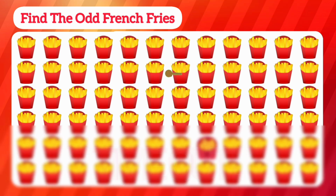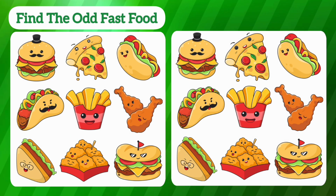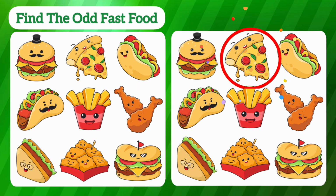Time out. Now find the odd one, fast food between these two pictures. Time out. Answer is pizza.